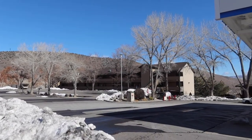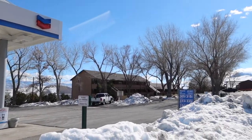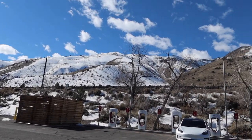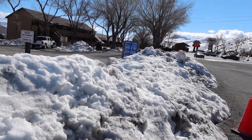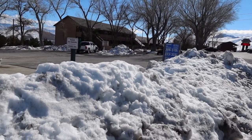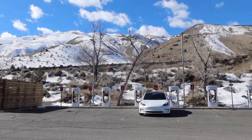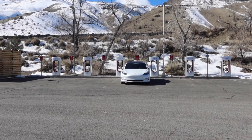Let's just do a 360 really fast. Where did it say we are? Oh, Topaz Lake, Topaz Lodge or something. Look how huge those hills are. Look how cute my husband is. 305? So why does it say that plus is 223? And there's a badass car right there, getting their charge on.